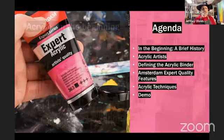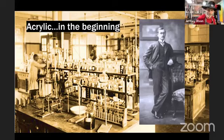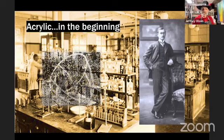All right, so acrylic in the beginning. Like I said, it's the baby of artist materials. The first acrylic polymer resin that was patented was in the 1930s by a gentleman named Otto Rohm. And this is the dapper chemist himself when he was a young man. He is responsible for several inventions. He started his career in chemistry perfecting a type of material that made it easier to dye leathers, and went on to form a company called Rohm and Haas, and together they ended up developing and patenting plexiglass.